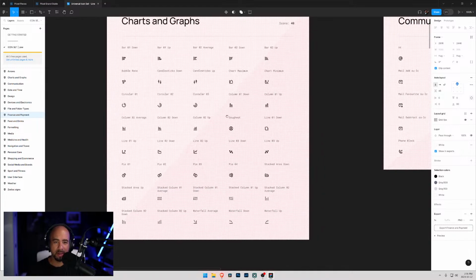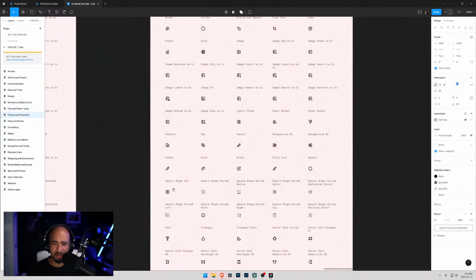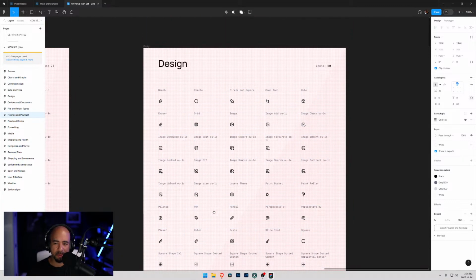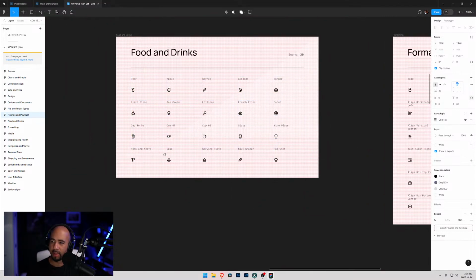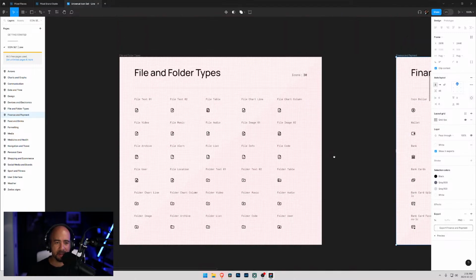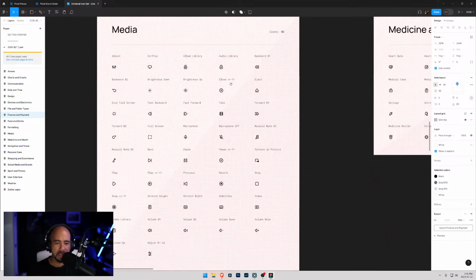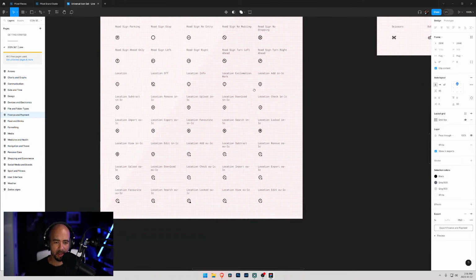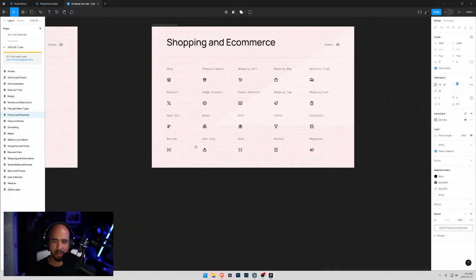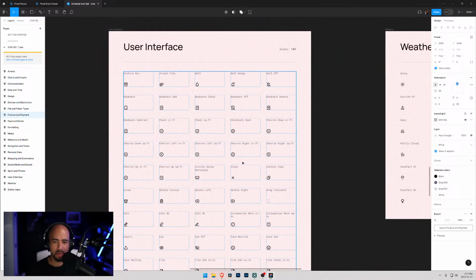So it's not going to be an arrow, charts and graphs, no. Communication, date and time, no. Design, maybe. Okay, like a perspective. Something like this. A grid, but more if it looks like a layout of a website. So nothing there. Formatting, no. Nothing there. Finance, definitely not. Files and folders. Devices and electronics. No. Media. No. Definitely not medicine and health. Personal care. Shopping. Zodiac signs. Get out of here with that. User interface.